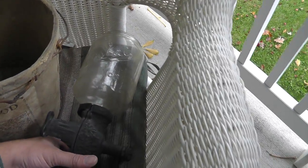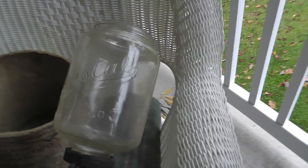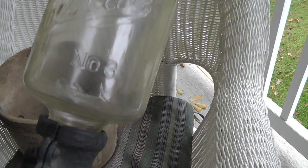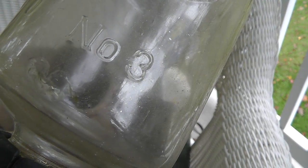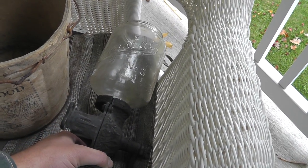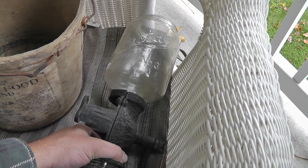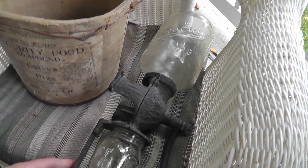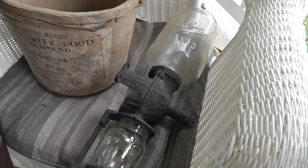Crystal number 3 coffee grinder, and it's got a little chip right there in the glass. I paid $40 for it. Last time I looked, these things were bringing right around $100, so hopefully that's what I'll get for this one.